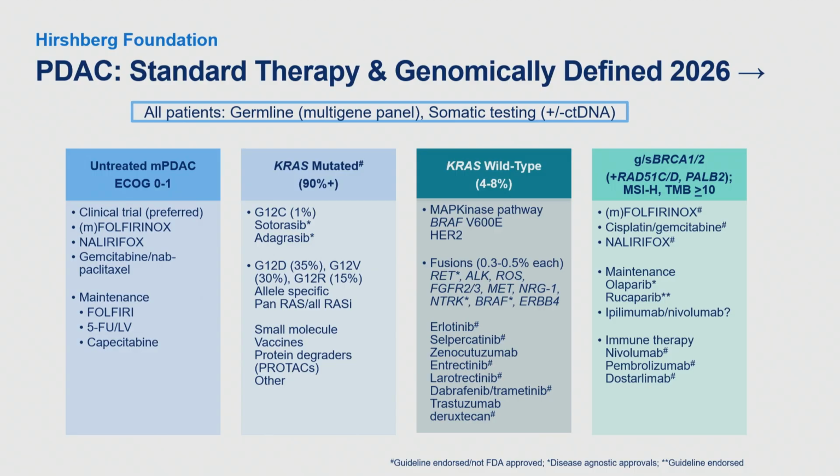So as I said, it's important to get tumor testing, it's important to get germline testing, because this slide summarizes how we think about things now. On the left there is standard chemotherapy, which we'll review. But then we ask ourselves, is KRAS mutated? And what specific mutations are present in KRAS? Because now there are drugs that target specific mutations in KRAS.